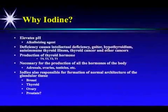So, iodine, it's a fabulous substance for elevating pH. It's a great alkalinizing substance. The sicker somebody is, generally the more acidic they are. Taking iodine can elevate your pH.